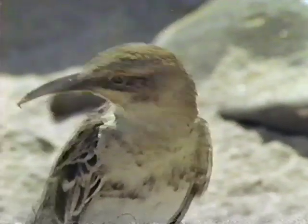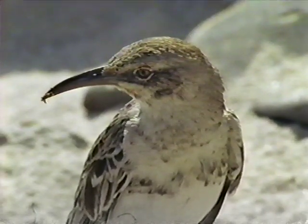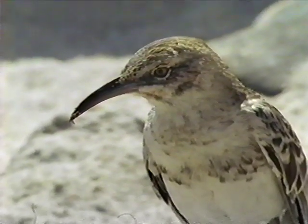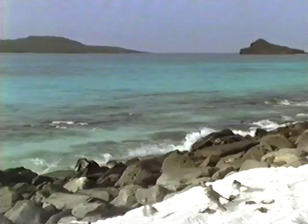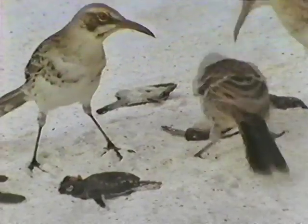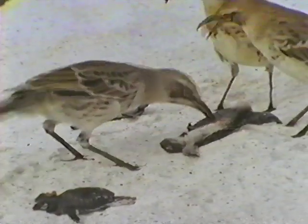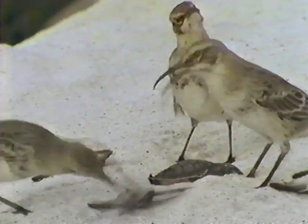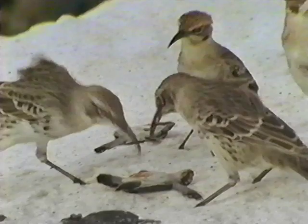Along with the tortoises, iguanas, and finches, the Galapagos mockingbirds gave Charles Darwin pointers towards his theories on evolution. Quite different from mainland mockingbirds, they've evolved into four separate species. They're opportunist feeders and scavengers, and can be quite fiercely predatory. The victims here are newly hatched turtles.